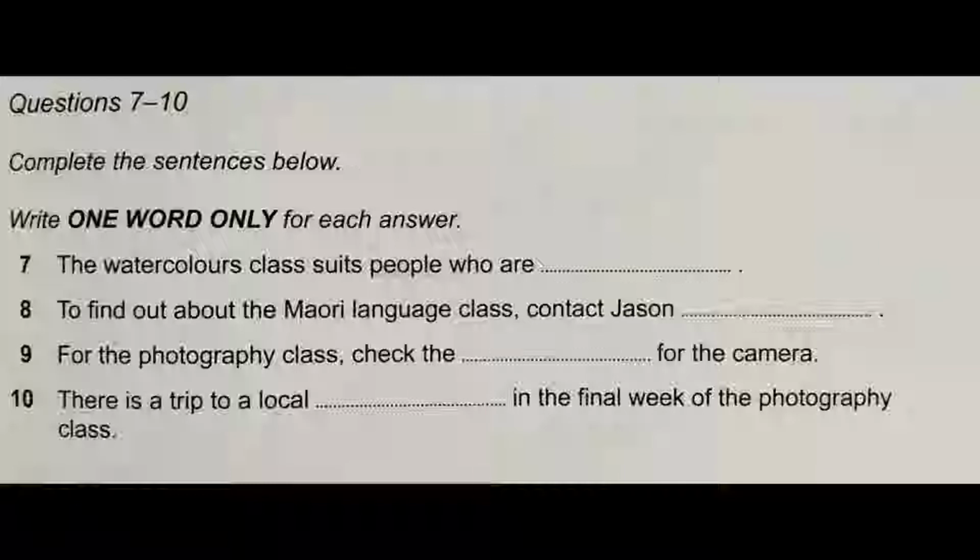And, who do I talk to if I want to find out some more about the Maori language classes? Probably best to talk to the tutor directly. He'll be in the office in about half an hour. His name's Jason Kui. That's Kahhui. Good. I'll give him a call.